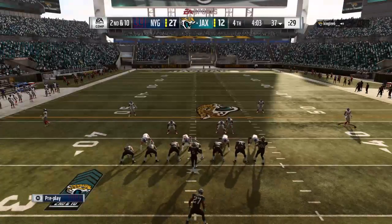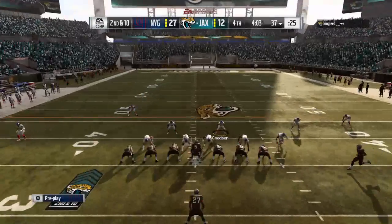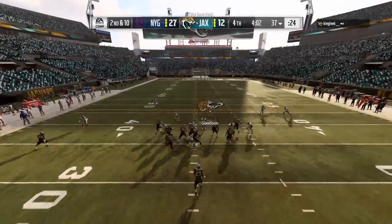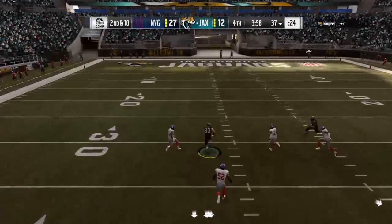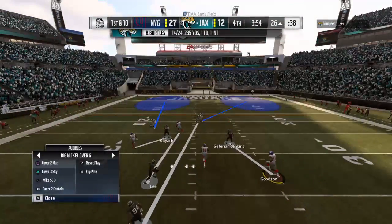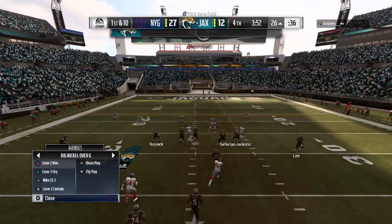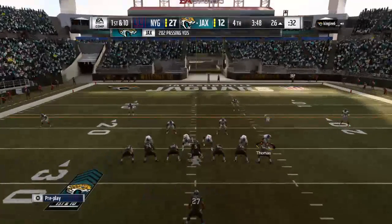Here we go. Now a play fake. Bortles. And he's got his big tight end over the middle, complete. And he'll be taken down, but not before getting this inside the 30. And give him a gain of 37.